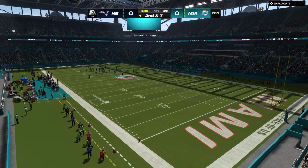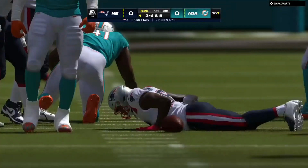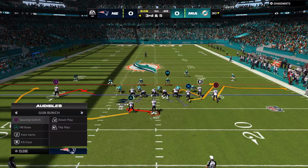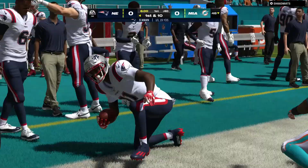Here's second and seven now from the 28. They go right back to Singletary, and only able to get two here. Stopped at the 30. Third play here this opening drive as they're up against a third and five. Operating from the gun. Man, he's got his target. That's complete. And he will have a Patriots first down as they're able to get the third down conversion.